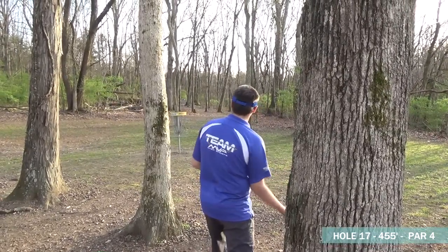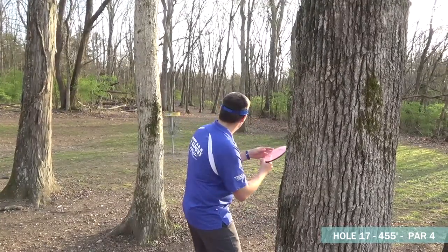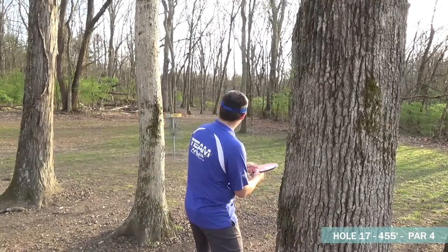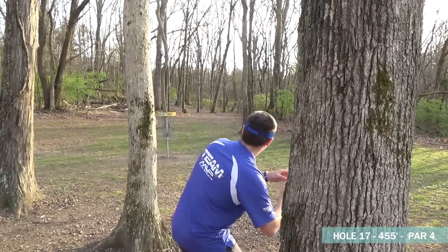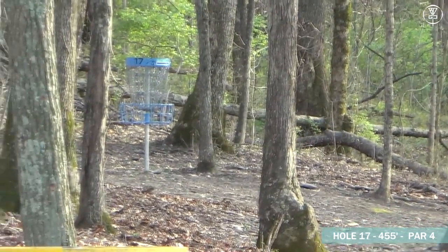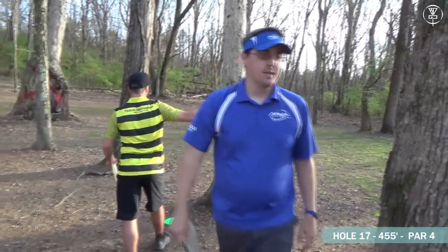Danny here, I remember him asking for a Matrix. This is a mid-range from MVP. Even throwing a mid-range on your second shot here is quite impressive, because there's still a lot of work to do. Good shot. That's exactly how you want to do it. That's a great flip from Danny.